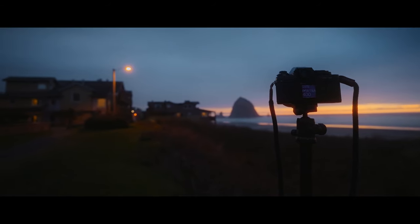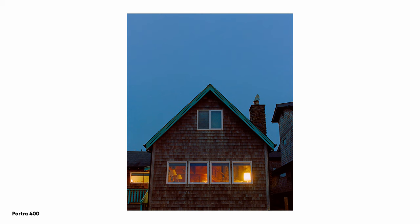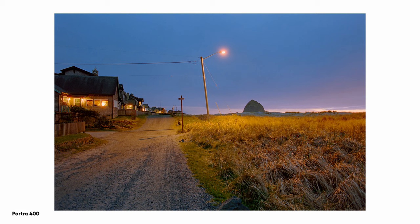Toward the end of the night, I did something I rarely do and broke out the tripod for some long exposure shots. This frame in particular feels special to me and is probably in my top five personal favorites that I've ever taken.